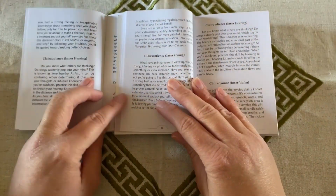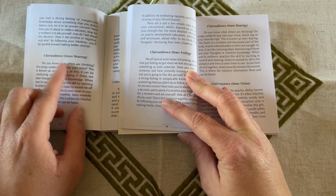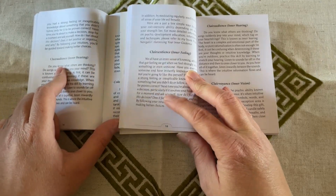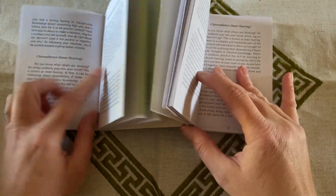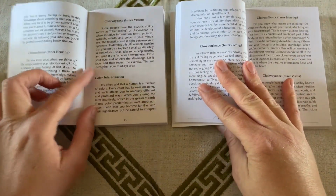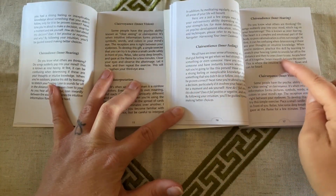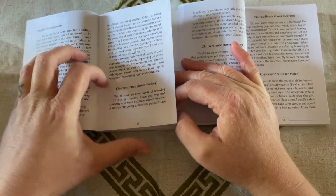You have clear audience. Okay, so he kind of switched up the order. He has clear audience on this one, and this is clairsentience, and then clear audience. But it's all the same. You have clear audience, clairvoyance, clairsentience right here.